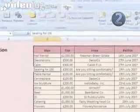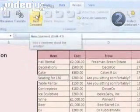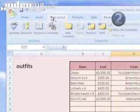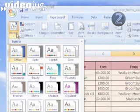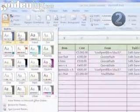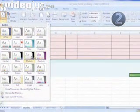Select where you're going to put a comment, and go to Review, New Comment. This can be for things like the date you need to pay by, or what details you still need to confirm. Use different fonts and background colours to get your spreadsheets as far away as possible from the traditional, boring work spreadsheet look. That way, you'll be more inclined to fire it up and fill it in on a regular basis.